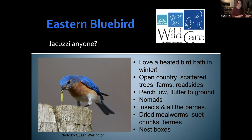So all those fruit trees that I had recommended for robins and, what was the other bird? Waxwings. These guys love that as well. In the winter, they're also storm birds. If you have a heated bird bath, that is like a jacuzzi for them. That's the best way to get them to your backyard, entice them with a heated bird bath.